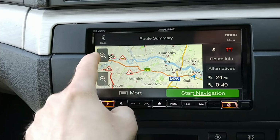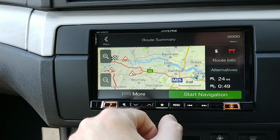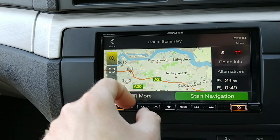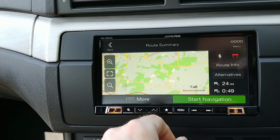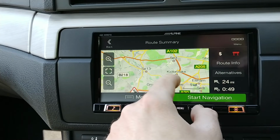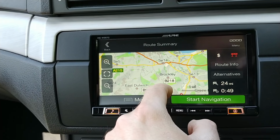Now there, if I tap, when I zoom in on this, I should be able to scroll across.